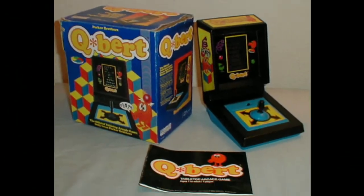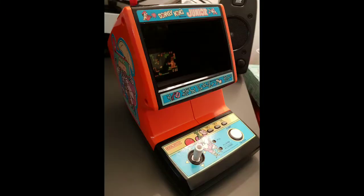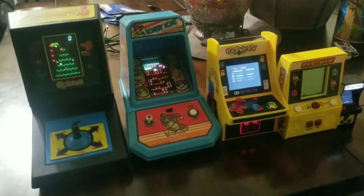Eventually, other companies started doing the same thing, like Parker Brothers, who made a tabletop version of Qbert. Nintendo ended up making their own tabletop games, which were obviously based on Game & Watch games. This included Mario Cement Factory, Popeye, and Donkey Kong Jr. These smaller arcade machines have been a trend ever since then.